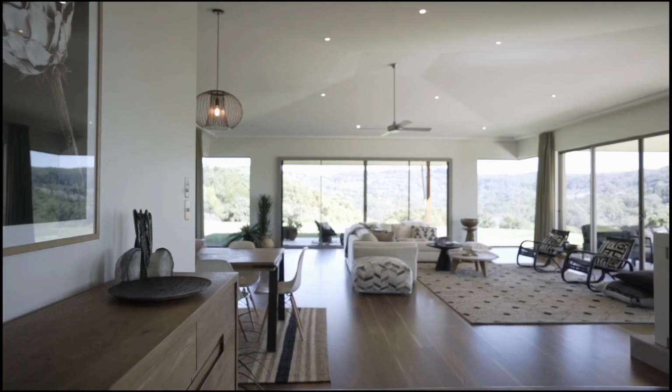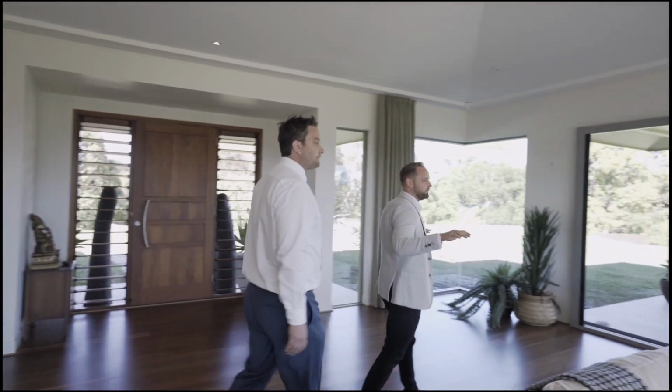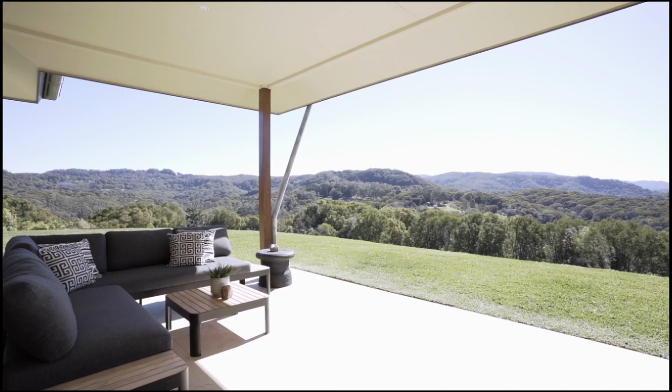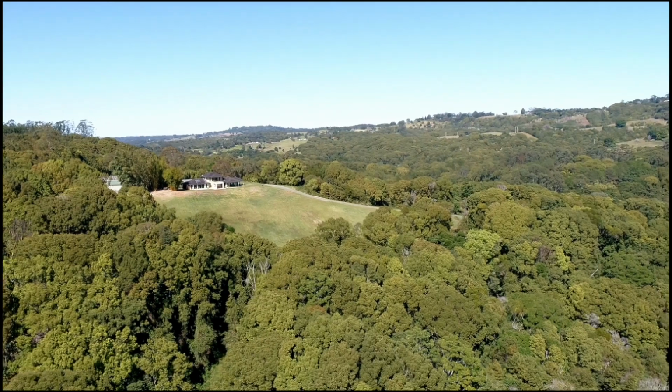Right in the heart of the home, what a magical position. 270 degree views looking over the lush hinterland region. Yeah, it's truly, as you say, a magical position. Here we're right in the center of what would be Byron Hinterland's spiritual home.